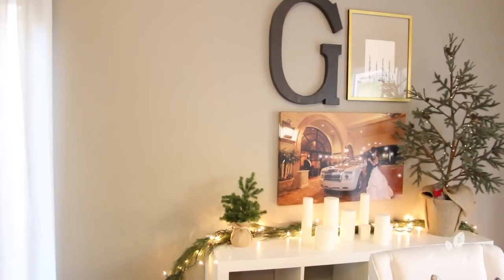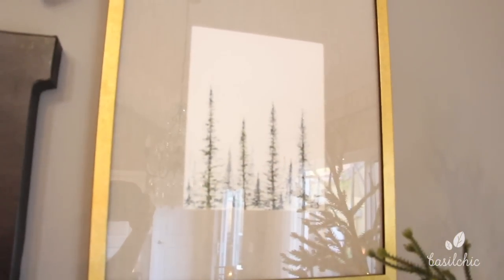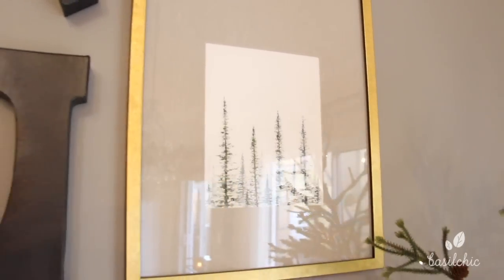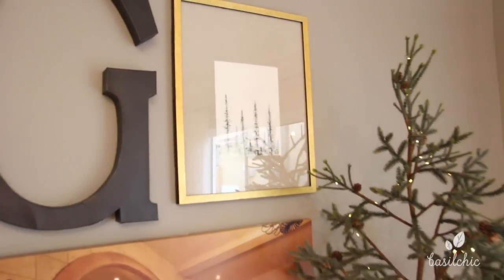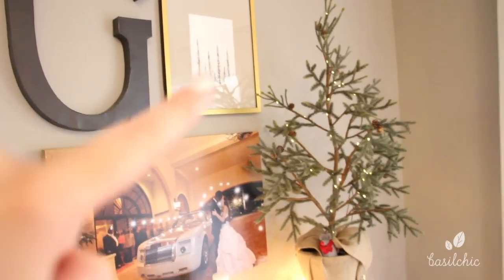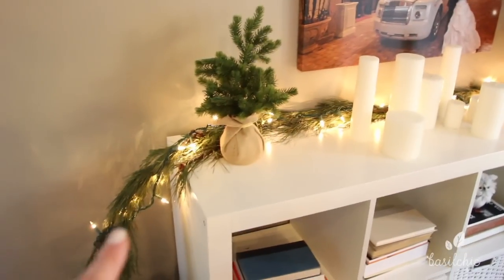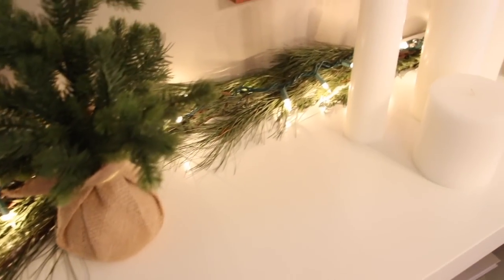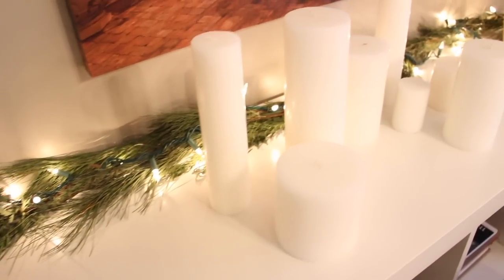So space has been pretty blank. But in here is my print from Magnolia Market. Actually, it's from one of the vendors during the celebration. Oh man, didn't that turn out beautiful, you guys? And with the tree there, and then the tree there. Oh, I love it. This is actually real garland that I threw behind there, and then I put a string of lights on it, so it's dried out, but I still like it.